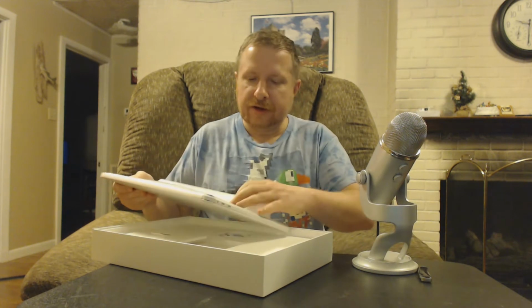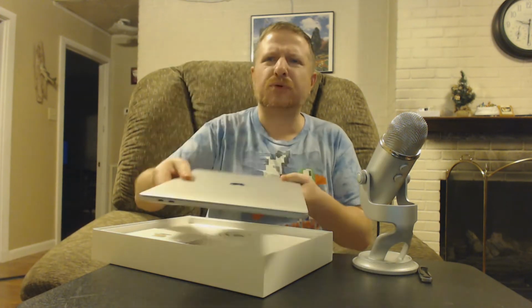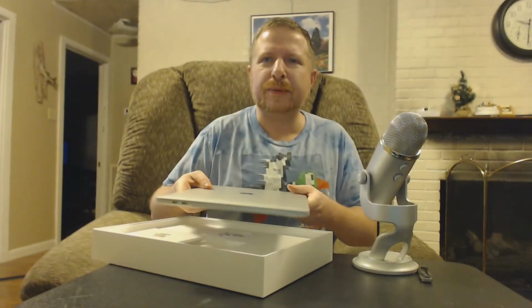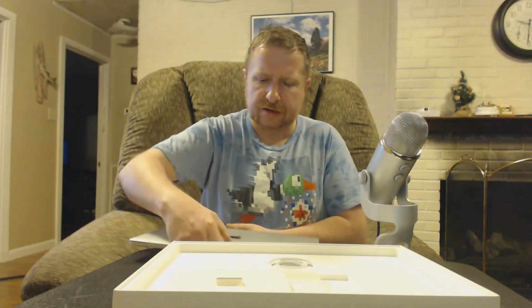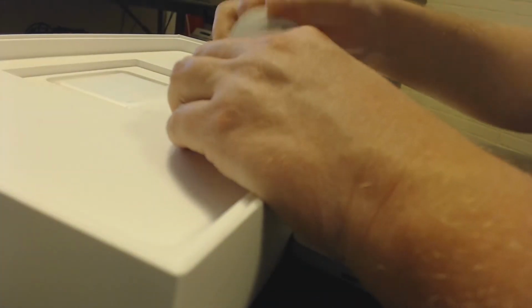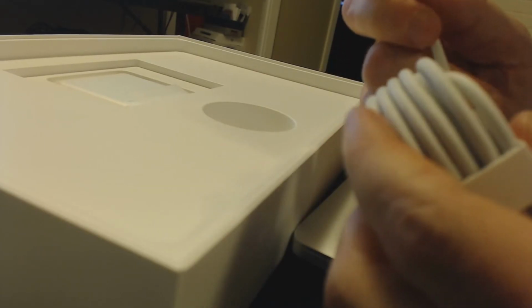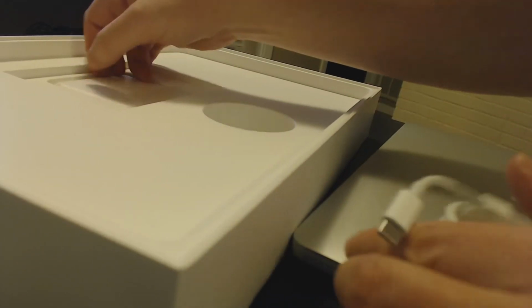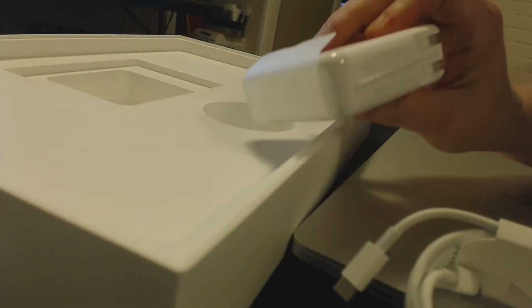So now I'm taking the protective coating off. And it's actually pretty light. I think this one was a little bit heavier than the other model, the 13-inch model, but it still feels fairly light. So yeah, here's more of the box. It comes with this one cord right here. I think this is the Firewire, Thunderbird, whatever. I don't know all the names for the Apple specific plugins. And here's the power box right here.